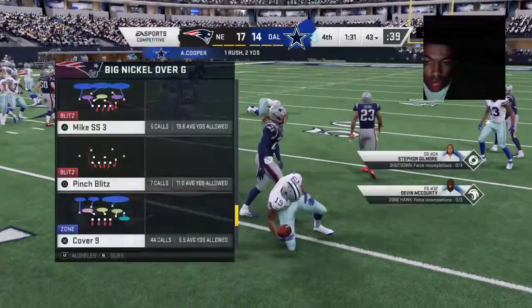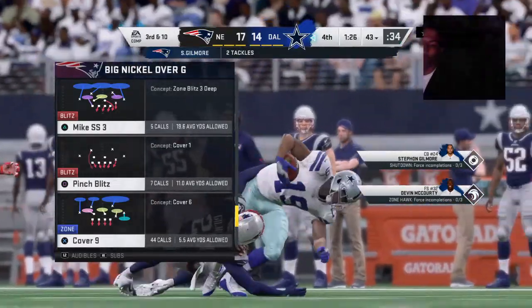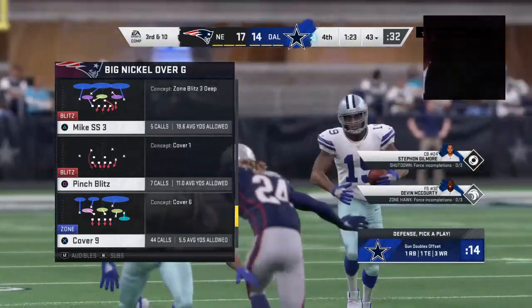Only 2 there on the dump off. It's 3rd down. Short game, last 2 plays. Who do you think's excited about that? Absolutely. This defense, they're saying go right ahead with those.